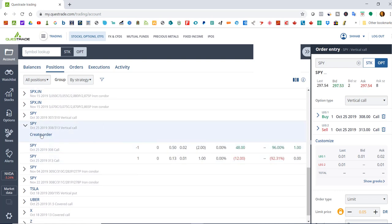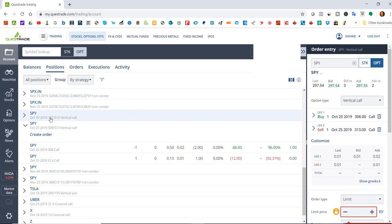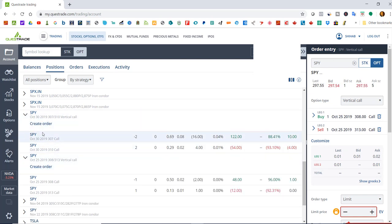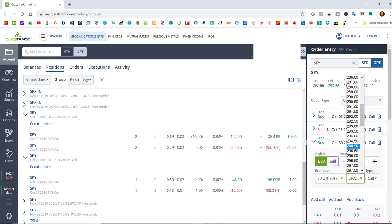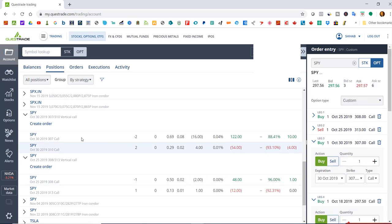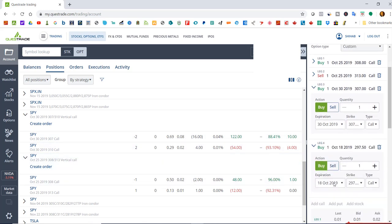Let's see if I close this. Where's the other SPY? And then see if I want to close this one at the same time, I'll go to customize and add the call that I want to close. So I can add the October 30th 307, and then add the October 30th 310. All right, so I sold the 307, so I'm going to buy it, and I bought the 310, so I'm going to sell it. I'm doing the opposite to close the trade. And I had 2 contracts, so plus 2, plus 2.